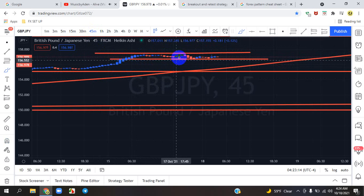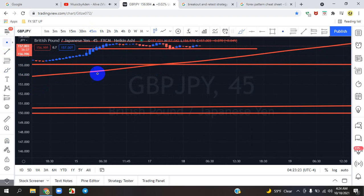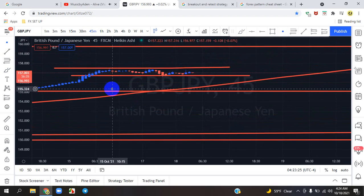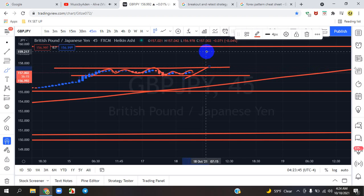1, 2, 3, 4, 5. So something's forming in here. So far on the 45, I can see it's like a double top, came back down, triple top, I mean. And then the market's doing a W. So we got the first leg, second leg, third leg, fourth leg, retest. We're going to see if this market's going to work its way up after that retest.